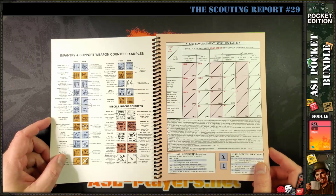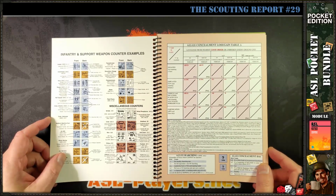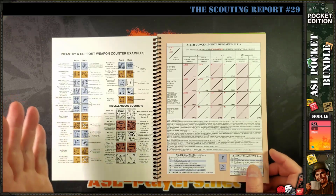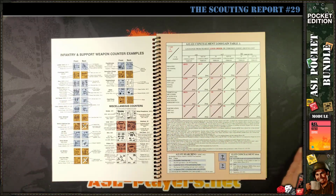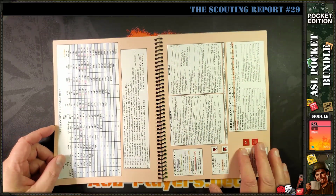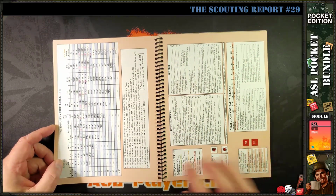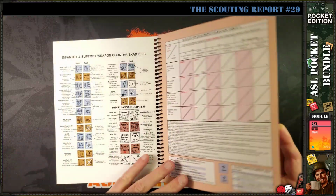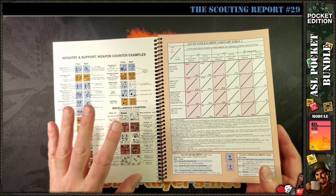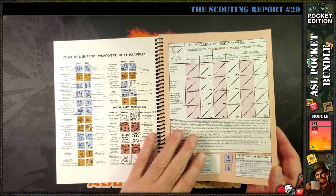It appears to be organized by chapters in the ASL rulebook, starting with A, going all the way through Chapter W, which is North Korea. I wish they would have organized it a little differently. They do have the infantry fire table right up front. Concealment table up front is fine. I wish they would have put the infantry fire table on the inside cover or on the first page.